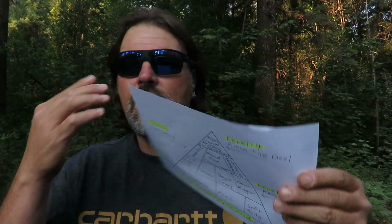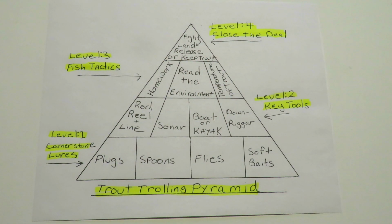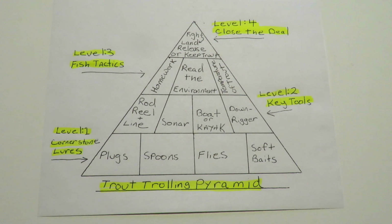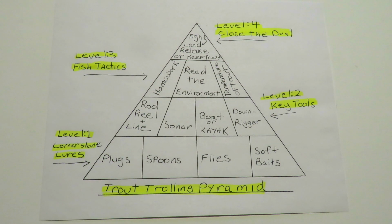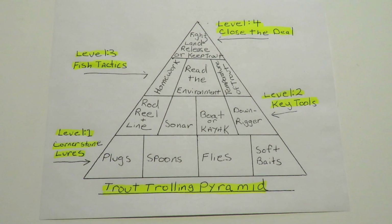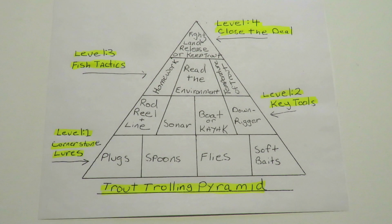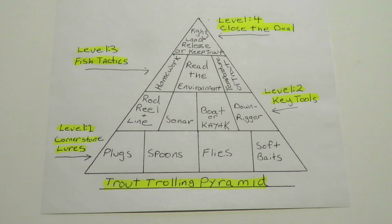Now I'm going to zoom in on that so you can see it better, and what you'll see is there are a dozen boxes that make up that pyramid, and we're going to end up doing a video about every one of those 12 boxes, because every one of those boxes is critically important if you want to fish systematically and you want to achieve the highest possible level of success. So let's look at the bottom boxes in that pyramid.